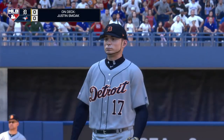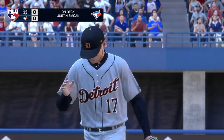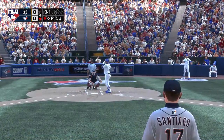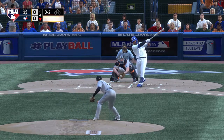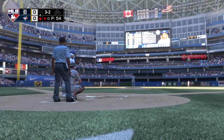Oh, he wanted that one, but it misses for ball 3. He's had command of his pitches all day, hasn't walked a soul, but we find ourselves in a 3-ball count here. Want to see how aggressive he gets in the zone. Late swing there at the breaking ball. Must have been looking for something else.